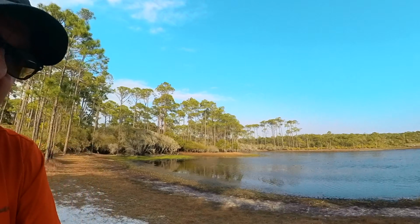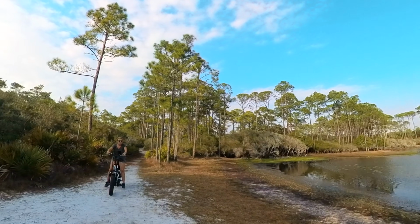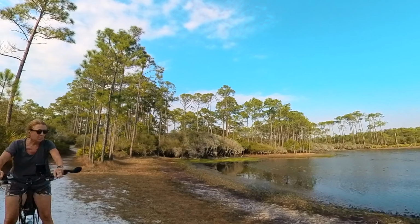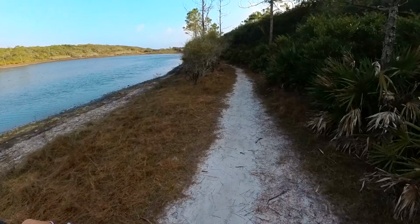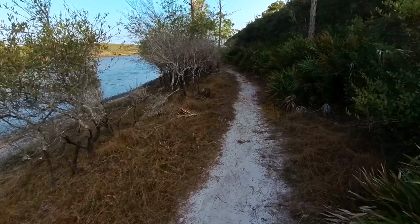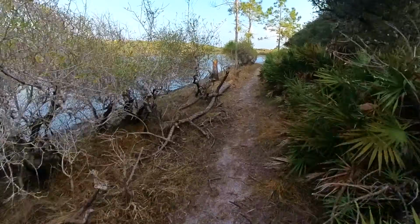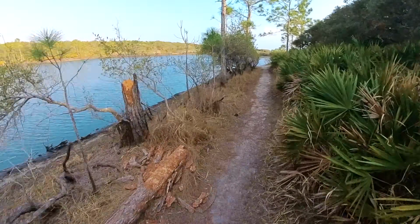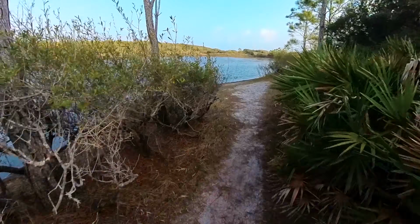See if your mom's coming. That's the only sandy place. I think we can go through there, but it doesn't go very much further. This is as far as you went the other day? Yeah, this is as far as we went. Yeah, I think that's about as far as we can go. Is that it? That's it.